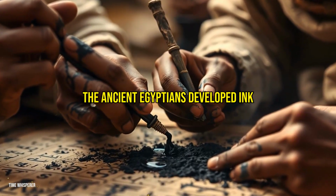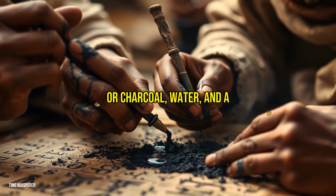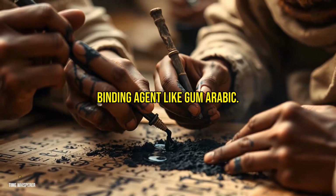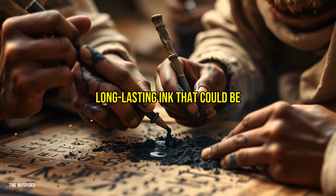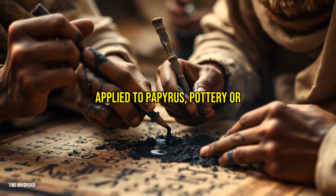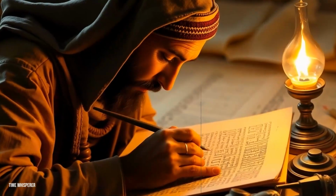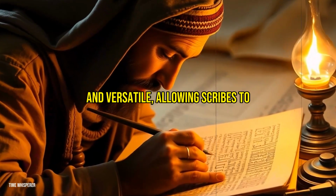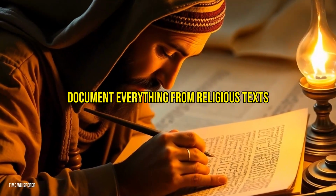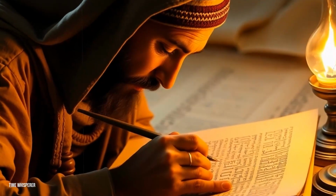The ancient Egyptians developed ink using a mixture of soot or charcoal, water, and a binding agent like gum arabic. This combination created a durable, long-lasting ink that could be applied to papyrus, pottery, or even stone. The result was a writing medium that was both practical and versatile, allowing scribes to document everything from religious texts and legal contracts to personal letters and administrative records.